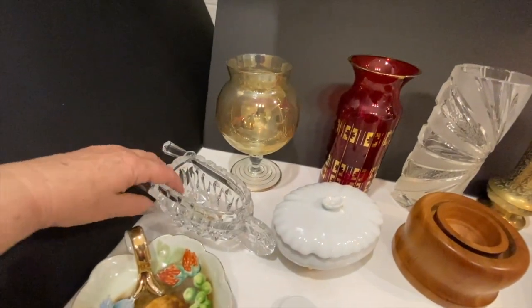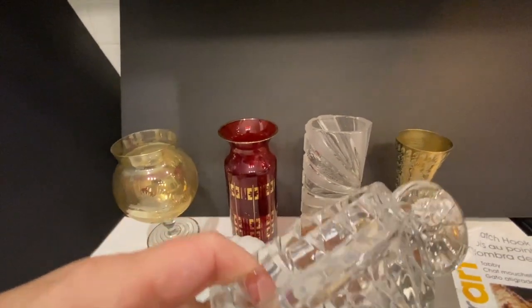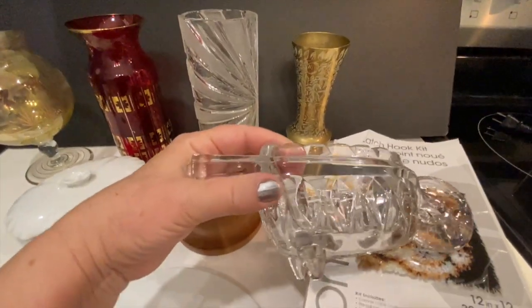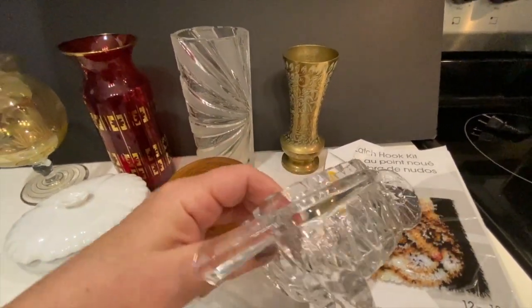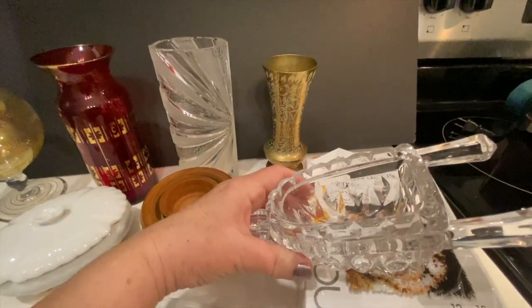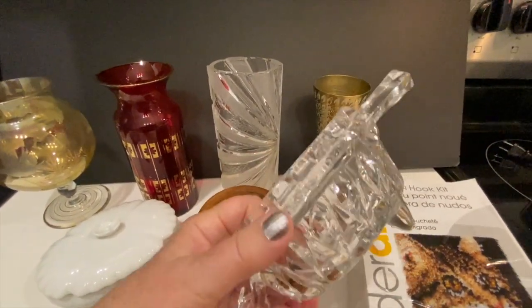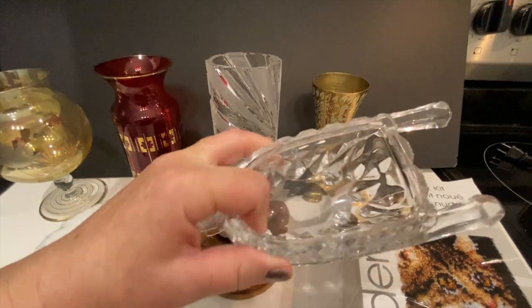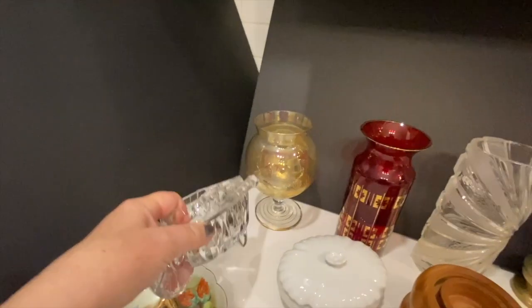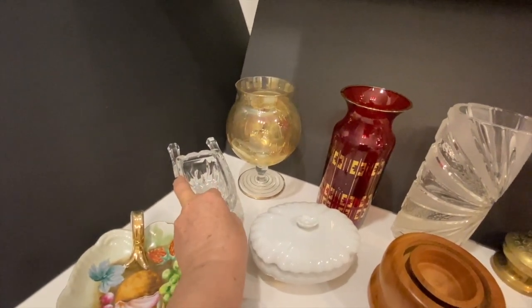Here we have a vintage crystal from Mikasa, made in Germany. It's a little wheelbarrow, could be used for a small succulent or some decorated Easter eggs, even some condiment. So that'll probably be between $30 and $35. Let's not break the stuff, Rochelle. Come on. Okay.